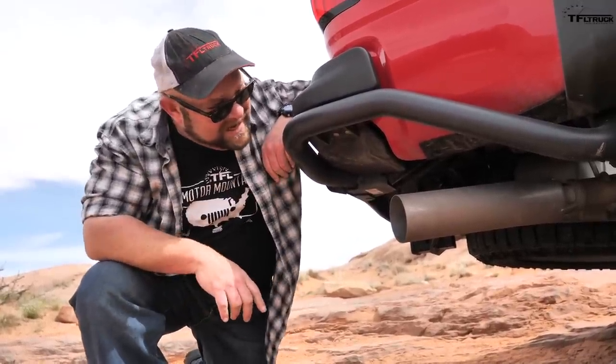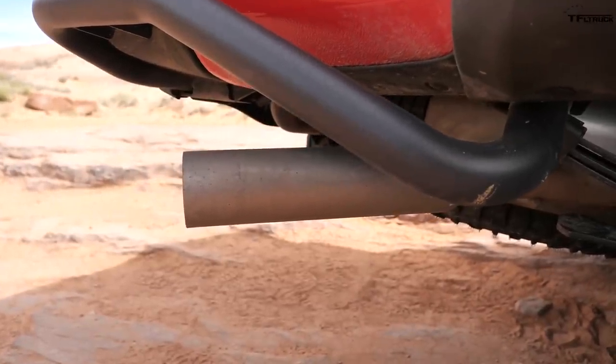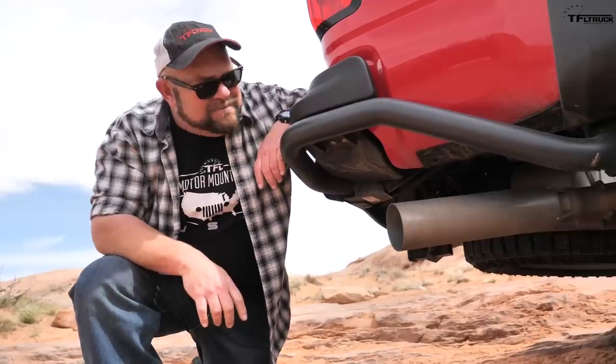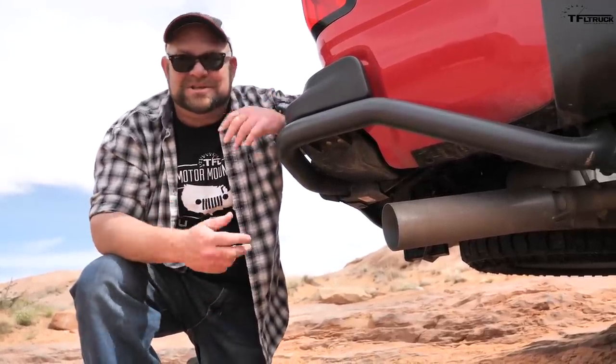This is my Achilles heel because this exhaust sticks out like crazy. It's like having a cigar in your mouth or something like that, the way it hangs out. And I am afraid that I might scrape it on fins and things. And that's saying a lot because that's not that challenging of a course.